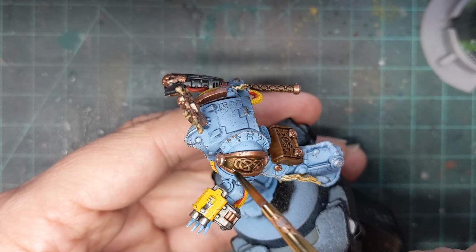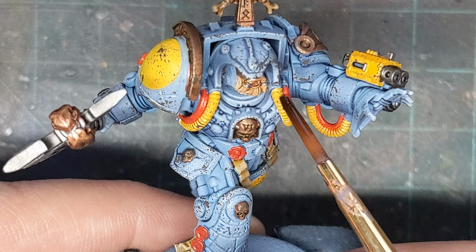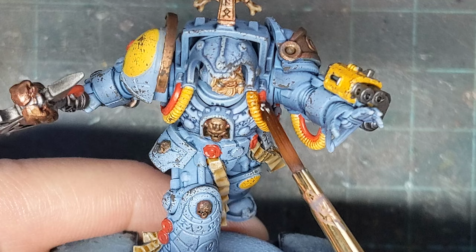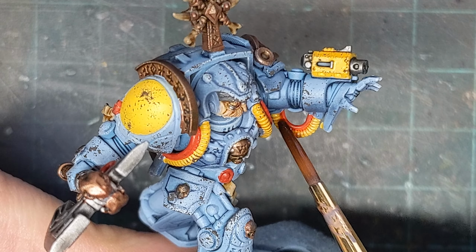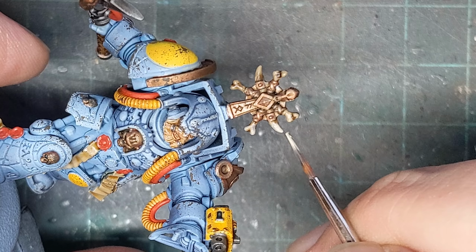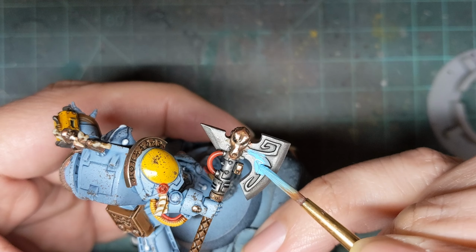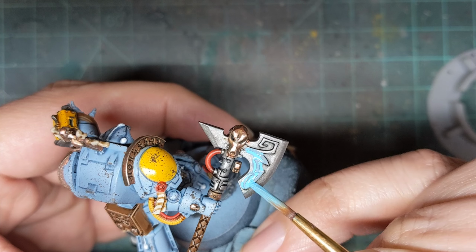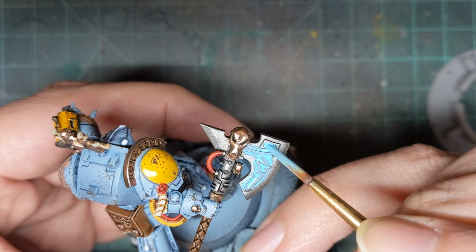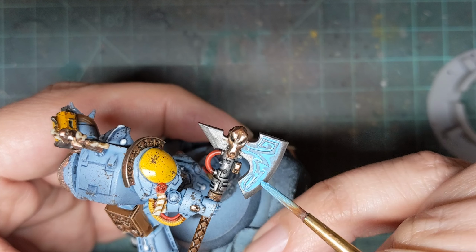We're going to tackle this guy the way we did any others, but there are a few things like these power cables. Here we've just laid down our yellows and reds, and then we'll use Reikland Fleshshade to shade those. And then we'll use some khakis and some pale sands to bring out the bones on that reliquary. And then I'm going to make special mention of how I did the Force Axe here. We want to indicate some mystical powers. So this is just Vallejo sky blue watered way down into almost a glaze. And then I'll just apply that on the blade.